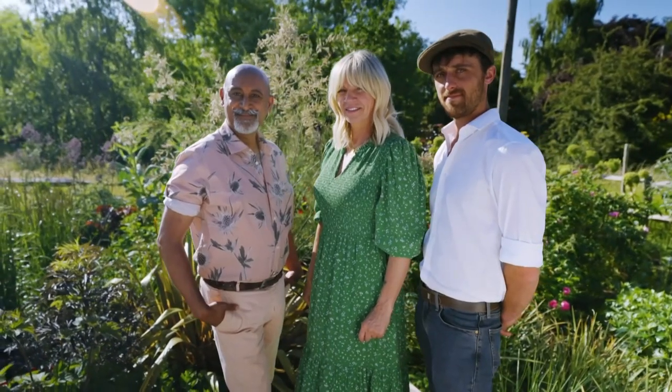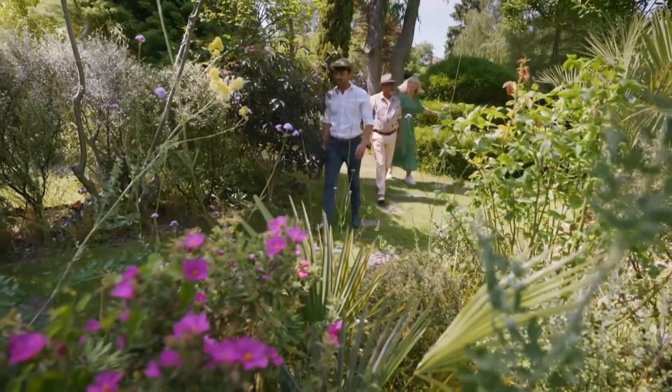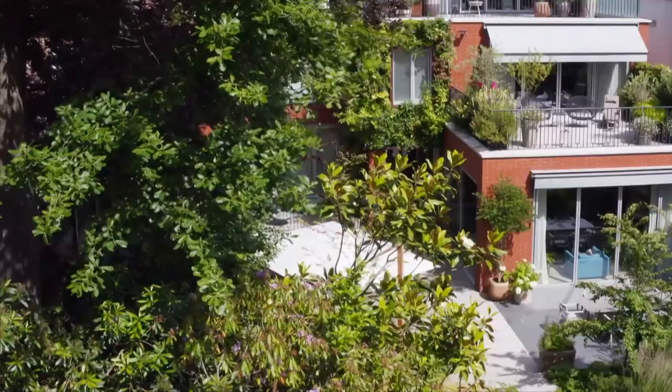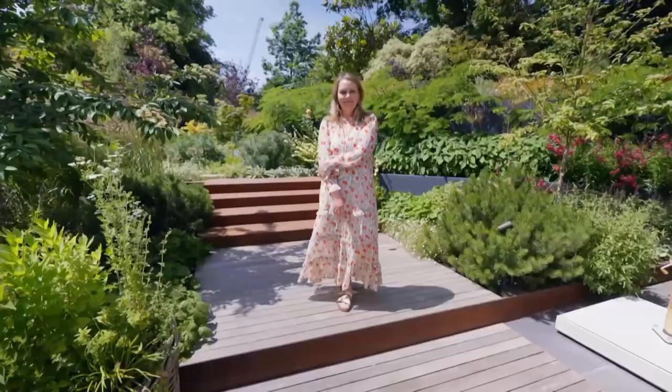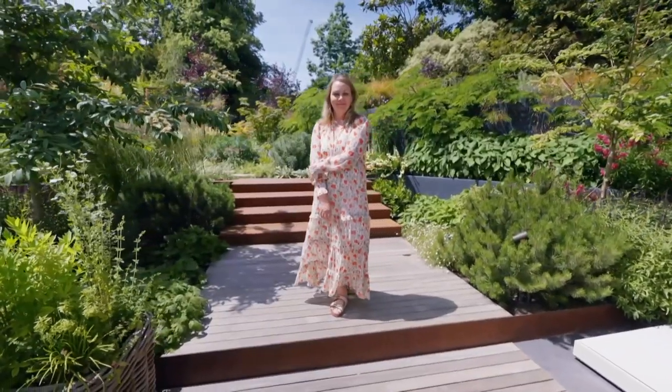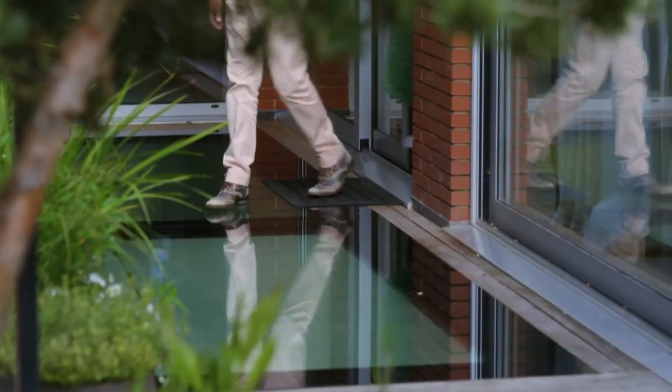Judges Zoe Ball, Manoj Malde and Lachlan Ray are touring the UK to find the Garden of the Year. Today, they're in the south of England, visiting Highgate in London, where owner Camilla has transformed her garden into a tranquil green space fit for all the family.